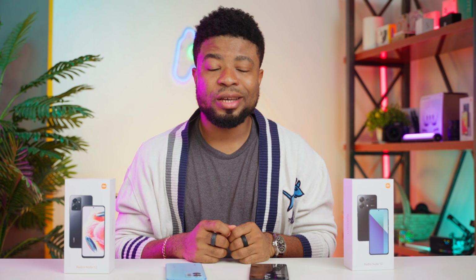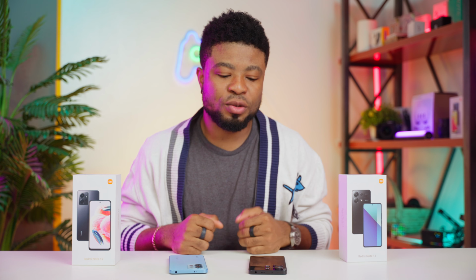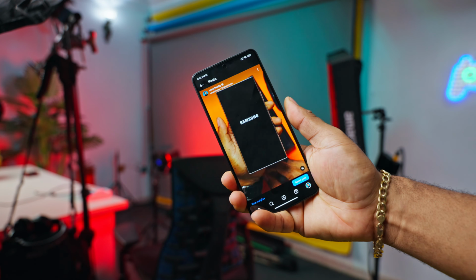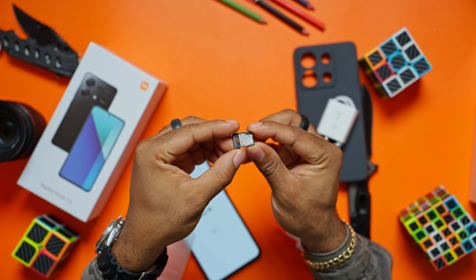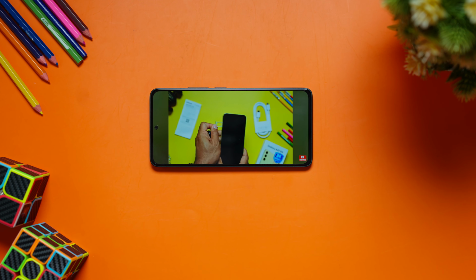So here's my verdict. If you already own the Redmi Note 12, there's no reason whatsoever to upgrade to the Redmi Note 13. It simply isn't worth the upgrade. I mean, a slower in-display fingerprint scanner, a hybrid SIM tray, no real improvement in terms of the performance or camera, and a slightly better speaker for 40,000 naira or more. Just wait for the Note 14 instead.